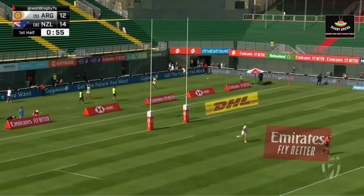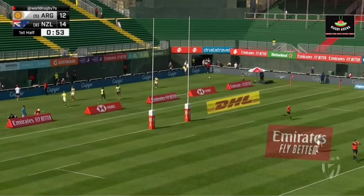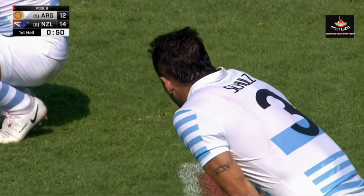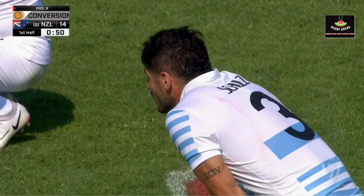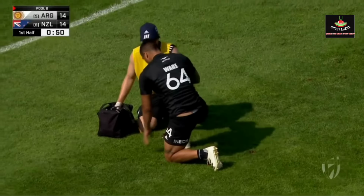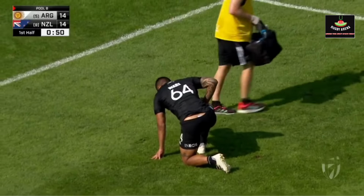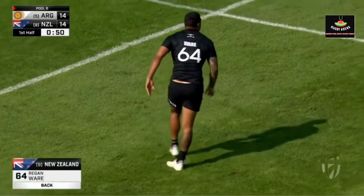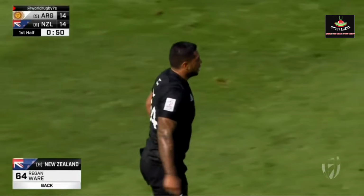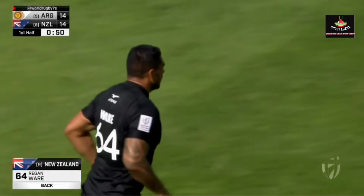One team scores, the other team scores, and there's the successful conversion. Well, that's exactly the way the game's gone. Both teams have had two possessions each of the ball in this opening 6 minutes and 10 seconds, and they've scored twice each. Oh, nasty. You okay? Oh, it's Regan Ware. It's good to see him back up on his feet.